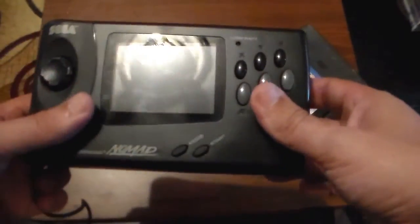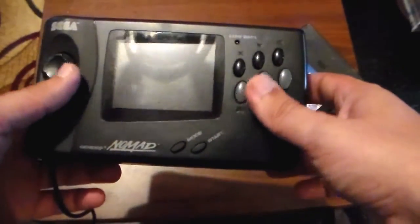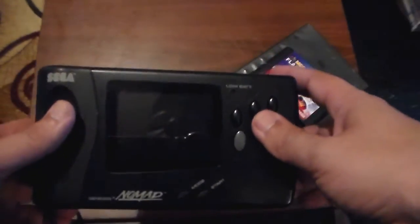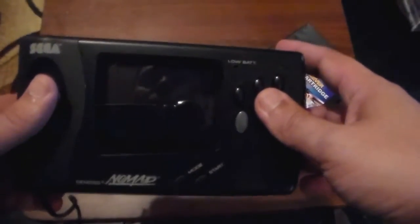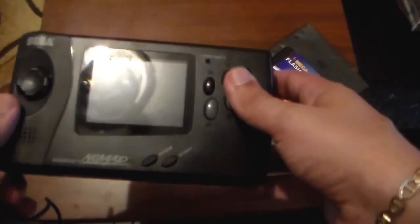There are many different systems out there that deserved it, like the Saturn, the Dreamcast, of course. But it is what it is. Sega does still live on because of the Genesis and a lot of the different franchises and characters they were able to bring forth into the gaming world. So big fan of Sega. Definitely very happy to have a Nomad in my hands, part of the collection.